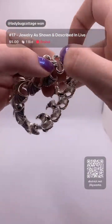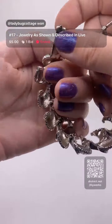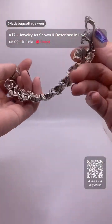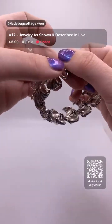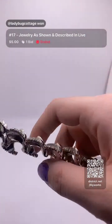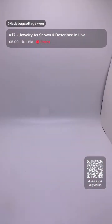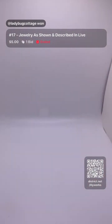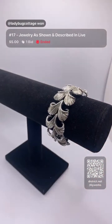So this guy is signed. We've got us a Lisner, guys. So this is a Lisner bracelet. Silver tone. Pretty chunky. This is a nice guy. He's really cute. He needs a little bit of cleaning. He's approximately 6 1/4 inches long. So I have this Lisner bracelet, 6 1/4 inches long. I'm going to put him on the wrist for you, or on the bracelet bar, so that you can get a good look at him, and we will run this guy.